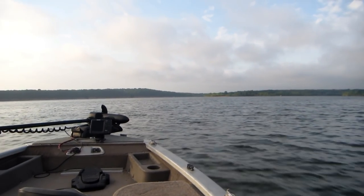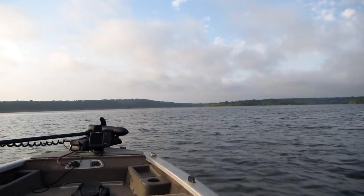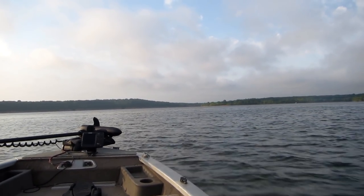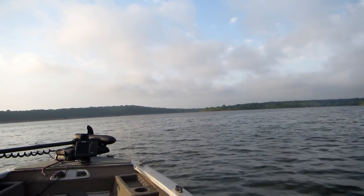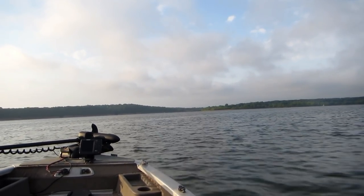Well, the weather looks good. Looks like we have a chance of having a good day. We've got a nice chop on the water, and we left the trail points on our fish locator from the last trip that we took about a week ago. So we're going to go there and hope that the fish are still where they were then.